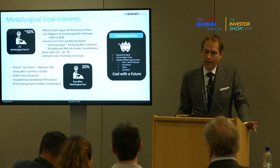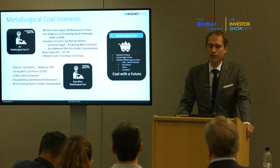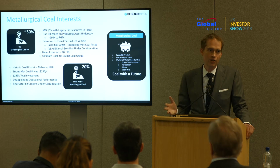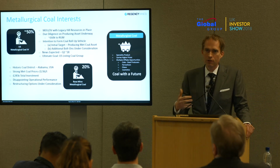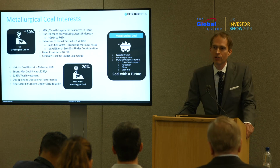This is our focus, like I said. We think met coal is the place to be. We think it's a coal, as I said on the right here, that has a future. It fits well with President Trump and his infrastructure initiatives, making steel. We think this is a great place to be, and we think this is going to be the initial cash generative asset for Regency Mines, which is going to be a foundation of our growth.